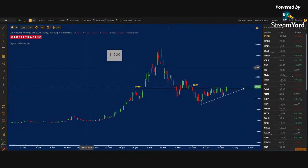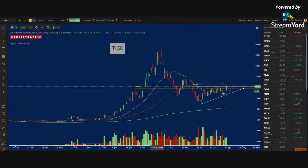But put this on your list, because I definitely would take a look at this one. I think it does have the potential that we're looking for in these kinds of names. It is trending higher, and you are getting that curl of the 21 and the 50 we have to get over, but I'm not really that worried about the 50. When the 21 curls like this, the bulls are back in charge. So I'm pretty comfortable with the idea.